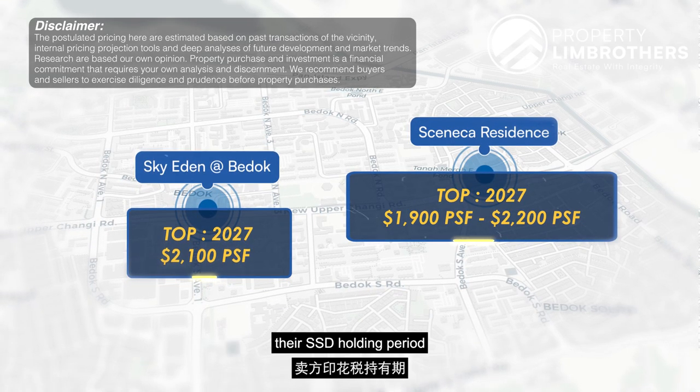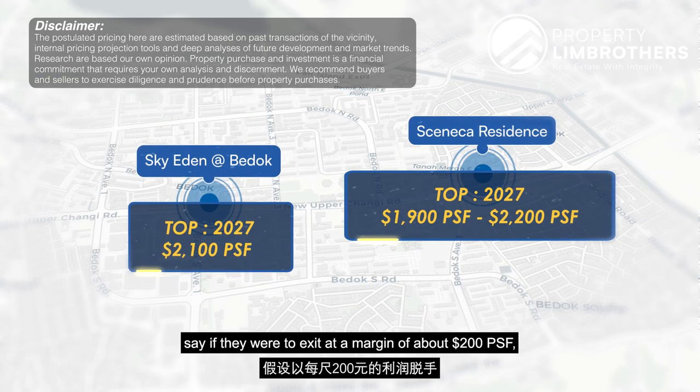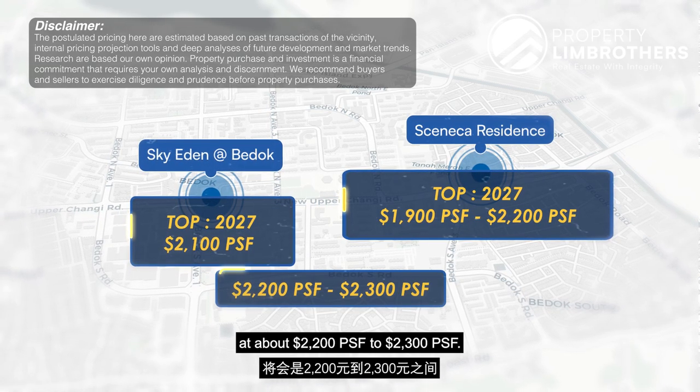Or when the first owners have cleared the SSD holding period and the units are then introduced into the resale market, say if they were to exit at a margin of about 200 PSF, it means that they'll likely be selling at about 2,200 to 2,300 PSF.